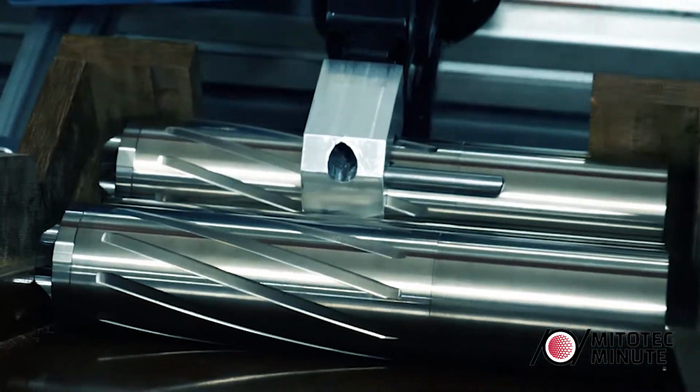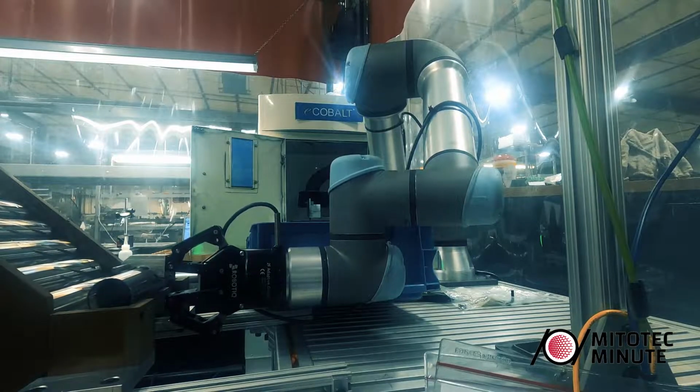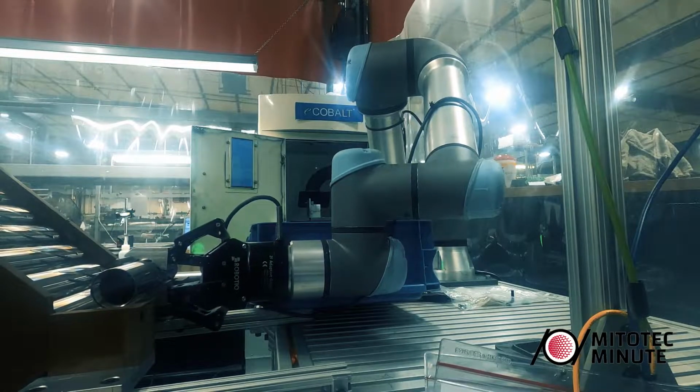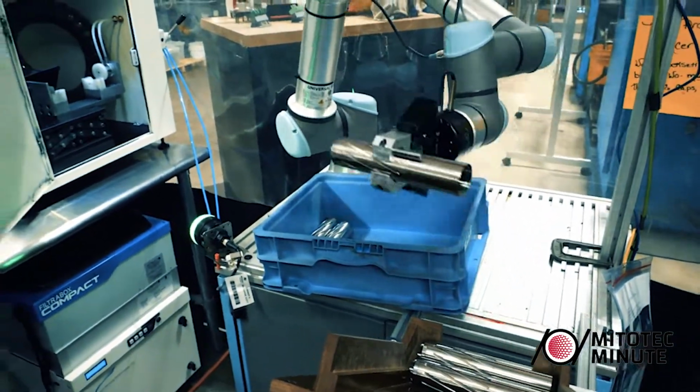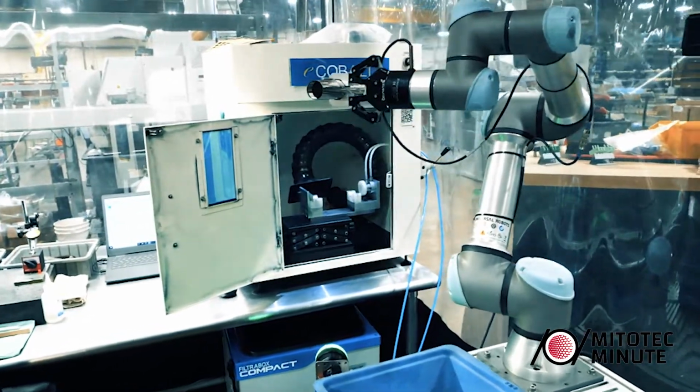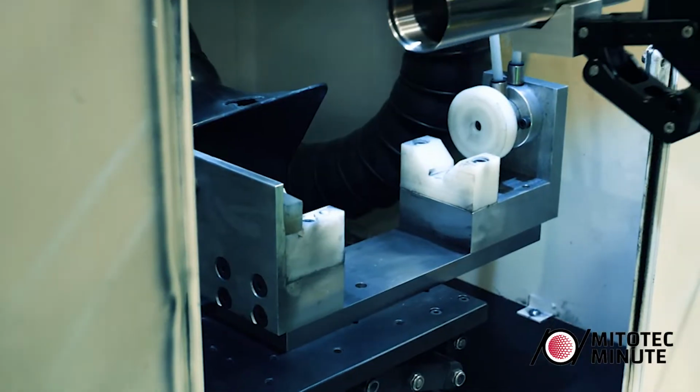This whole process has been one of our sayings here at Mitotec: the challenge is the complex and the satisfaction is the solution. Getting everything to work together has been a pretty complex process, but when we finally see this robot making parts, there's nothing quite like it.